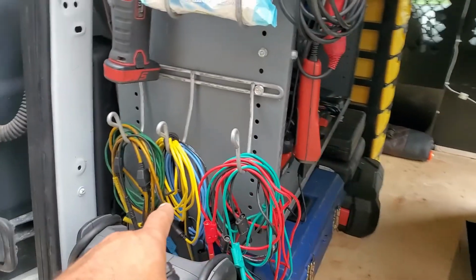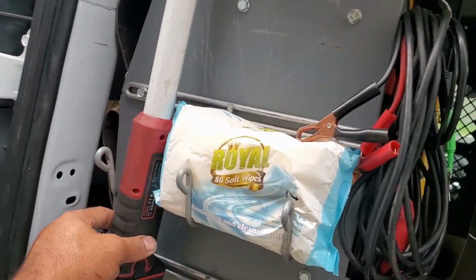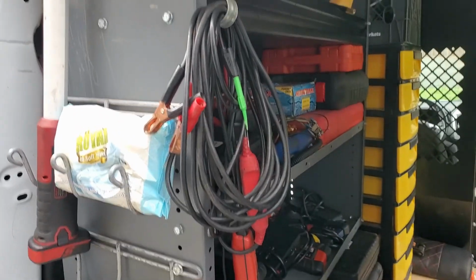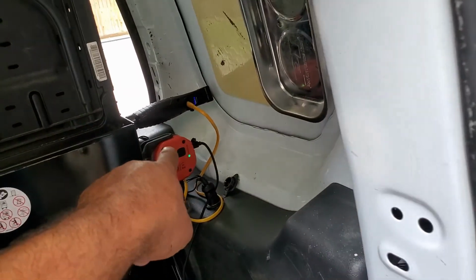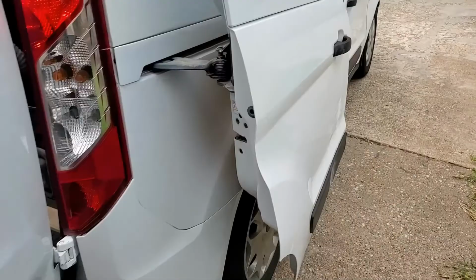Jump box, test leads, some wipes, and snap-on light. First thing that I grab when I go scan and check a vehicle, power probe, my lights here, pen here, and the cup holder, magnetic.